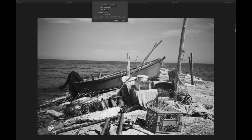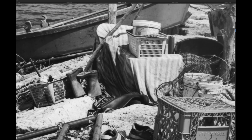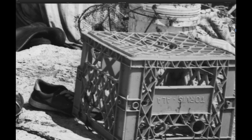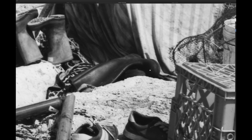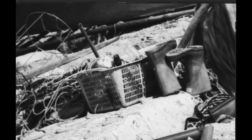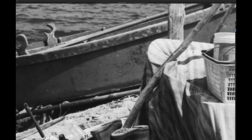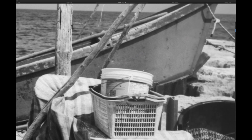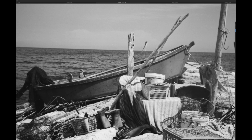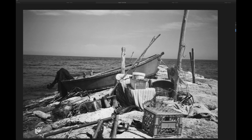So let's just cancel that. And if we have a look, the detail is incredible. Especially look at the crate here. We just move around. But as you can see, it's not terribly sharp, but the detail is definitely there. So you definitely need a good camera and lens to get the best out of this film. That's not to say you can't shoot it with a point and shoot.